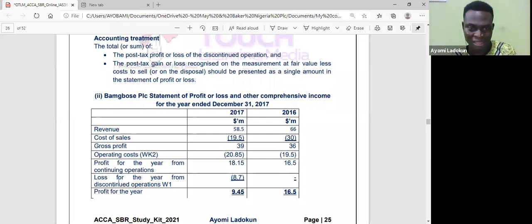That is what the standard is saying: the loss from that discontinued operation must reduce your profit for the year, your performance for the year. That's it. So that's what we've done.